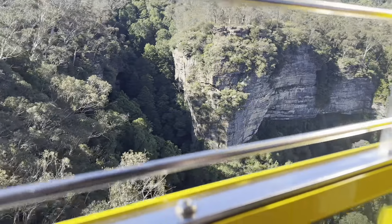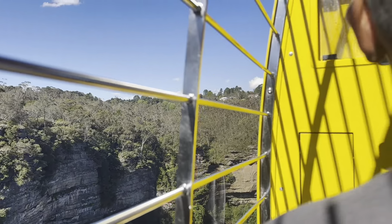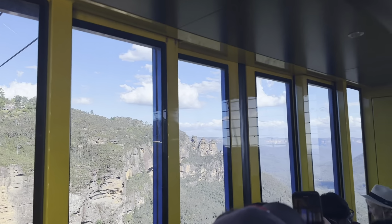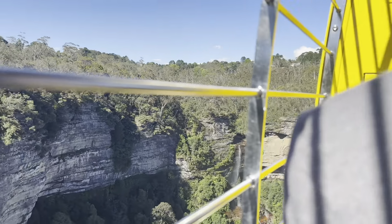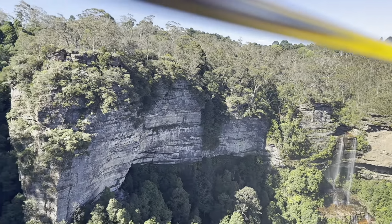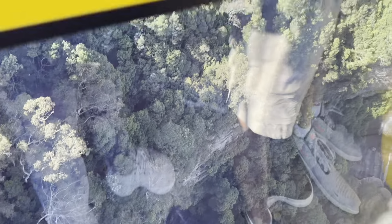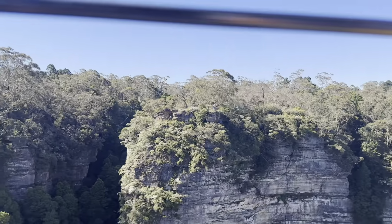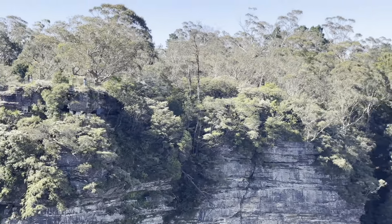If you look out to your right hand side, you'll see a large sandstone plateau. And that one there is known as Mount Solitary, a very popular hiking destination. It is also technically a plateau because it was formed by erosion and not by tectonic plates.